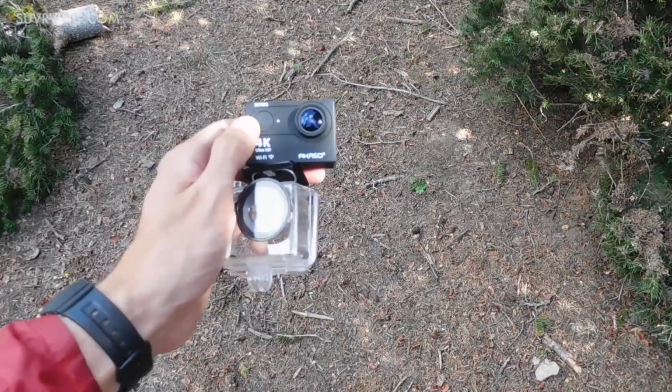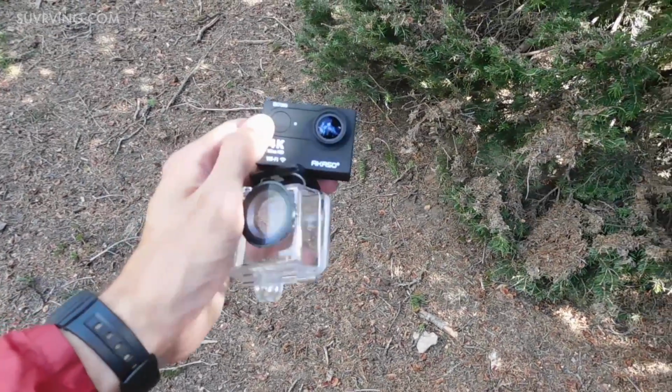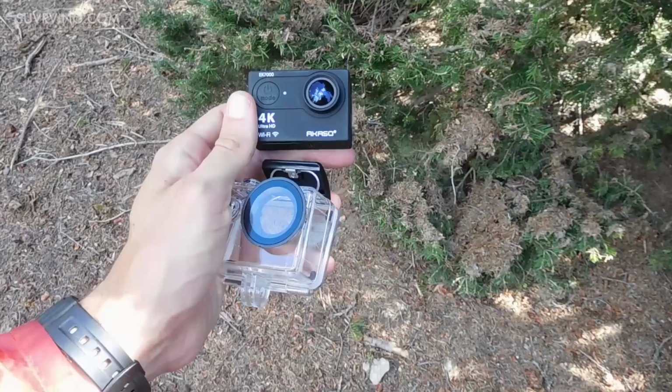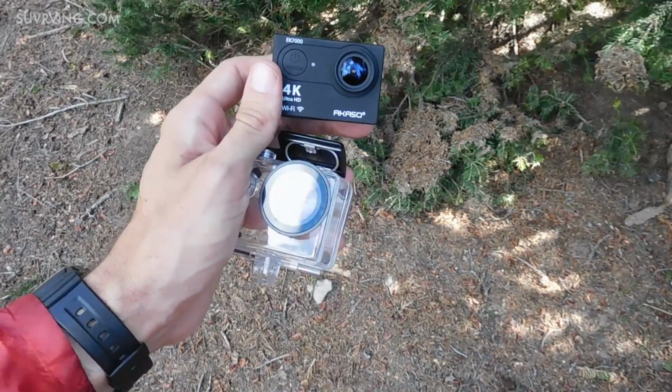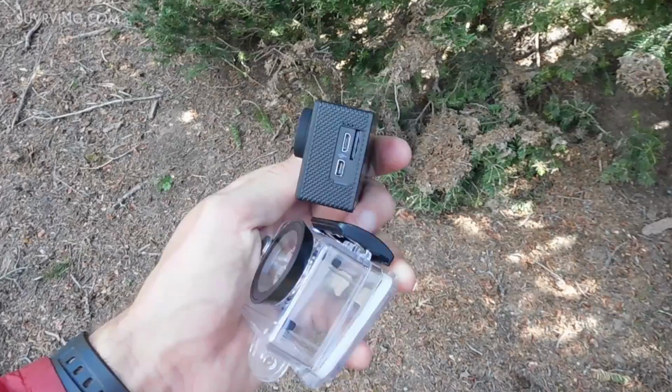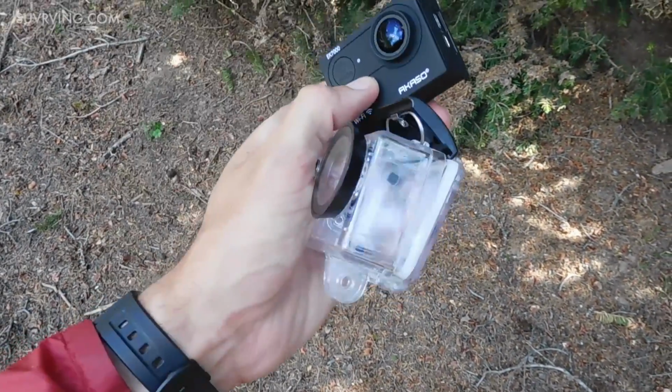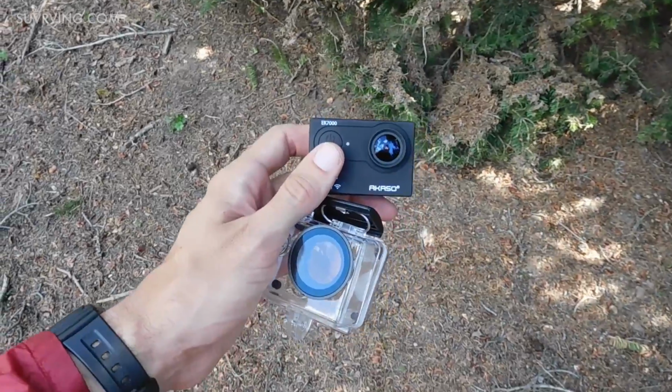I mentioned several videos ago that I wanted to get a GoPro. Problem is the GoPros are pretty expensive, so I ended up getting a fake GoPro, and it's basically a GoPro. It records in 1080p and 4K. It has a screen on the back. It comes with this waterproof housing, among other accessories. The footage from the lake earlier today, that was done on this. It's not incredible quality, but it's pretty darn good for a little waterproof camera. And it was only $80, that's the best part.